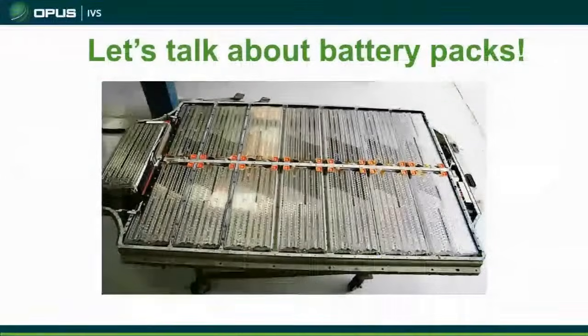There it is with the top off. So as you can see, got some modules. This battery pack weighs in at about 1,200 pounds. It has a nominal voltage of about 350 volts DC, and it is a liquid-cooled lithium-ion battery. It has 15 cells, excuse me, 16 cells, 16 modules.